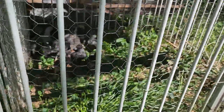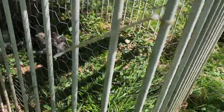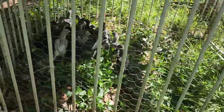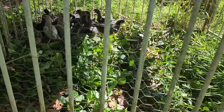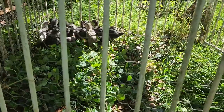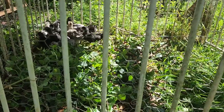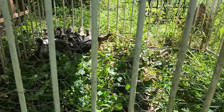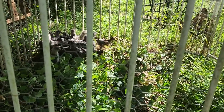It's always so fun when you get your young chicks out into the outdoor brooder where they can scratch and peck and eat the green grass. They're so scared of me right now because I just transported them and they're like, why are you trying to catch us again? It's okay. I'll leave you alone and let you get comfy.